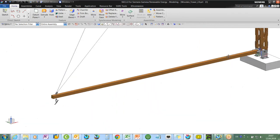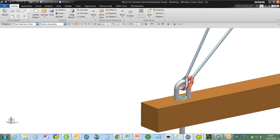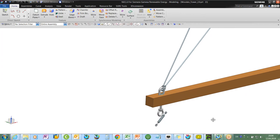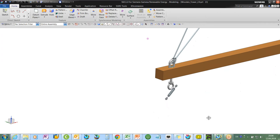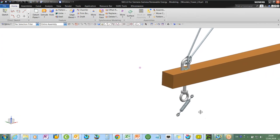Then you can also see on this model I've put some models of things like the tools we use for anchor points and what we use to screw things into the pole, these things called thimbles. But I think here you're going to have to have, like the thing that's down at the bottom, a turnbuckle on the two wires. Yeah, that's supposed to be a turnbuckle. That might not be the best representation, but.